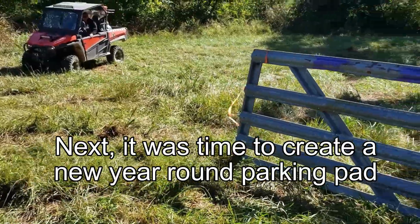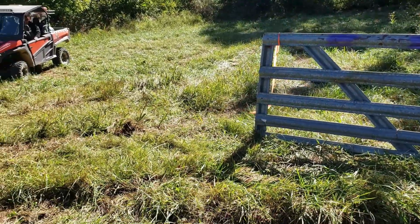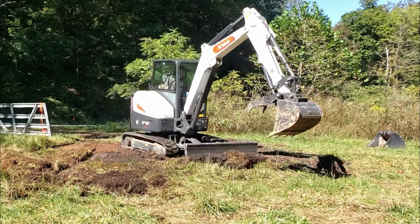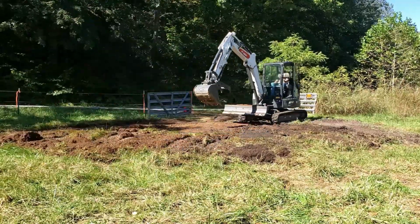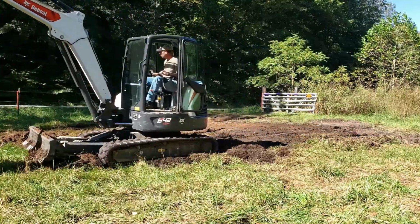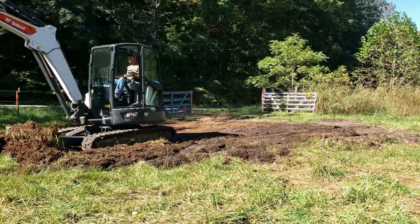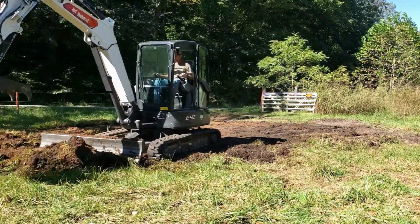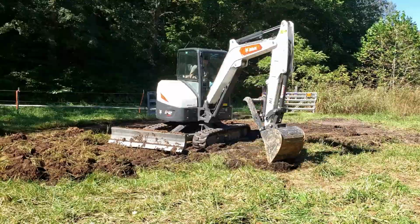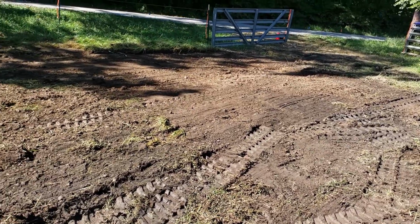Do some work up here for this parking area. There's a hump right here, and then there's a hole behind it. So it's going to be kind of messy. It's all wet. We've got a lot of rain, but let's see how the rest of this goes. All right, this is all I could do for now. It's a little too wet.